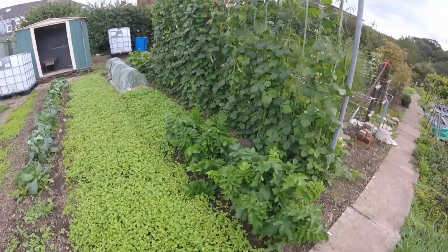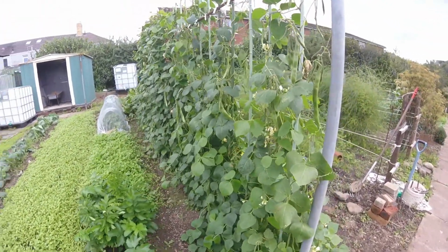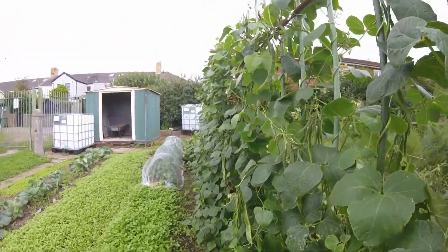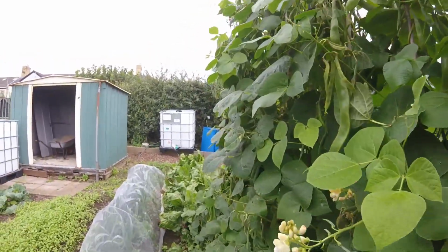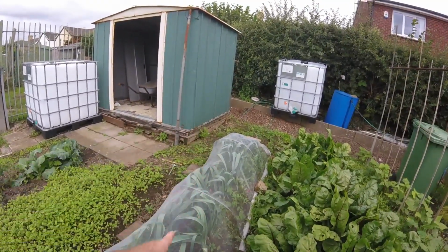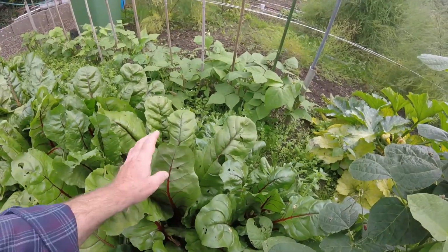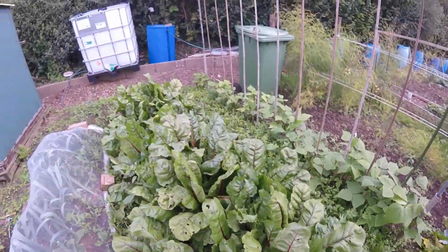So parsnips seem to be coming nicely, plenty of runner beans. As I say, these have obviously gone too far for picking now, so I'll just leave those to go to seed. I mostly grow them for seed rather than eating. I mean, I do eat some, of course. And here's my leeks, which I need to weed through. And beetroot, plenty of top growth. I'll have to see, start picking some if they're of the right size for me.